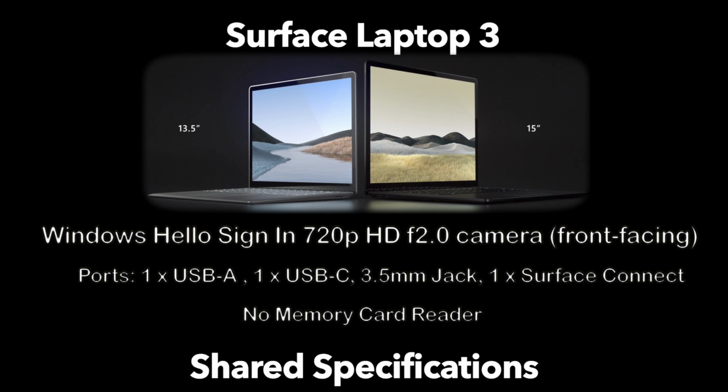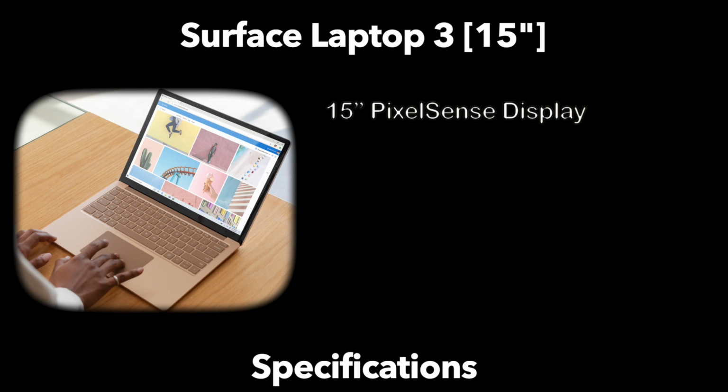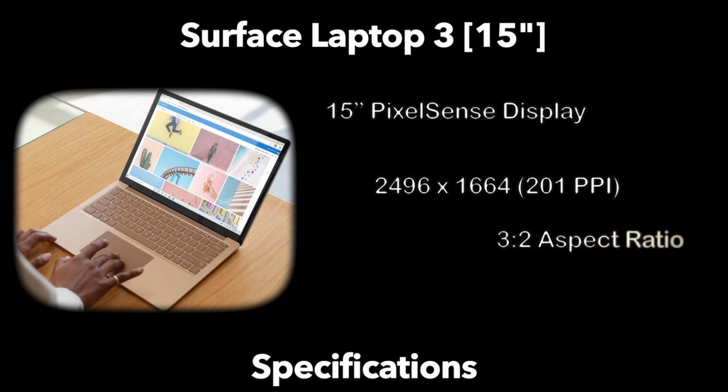Let's move on and have a look at the 15-inch Surface Laptop 3. The display is a 2496 by 1664 resolution screen, giving a total density of, again, 201 pixels per inch. I believe I forgot to mention it, but both the Surface Laptop 3 models have 3:2 aspect ratios.